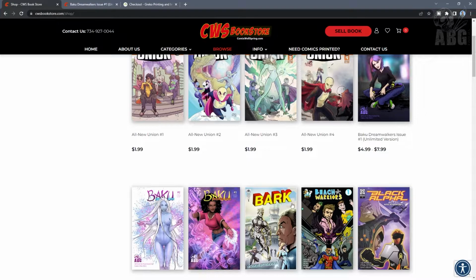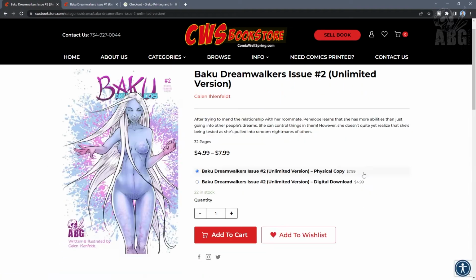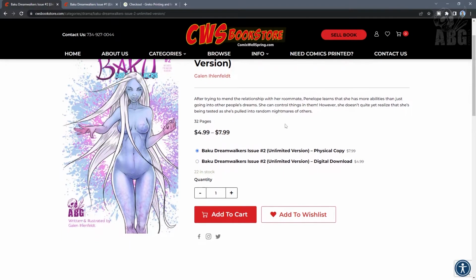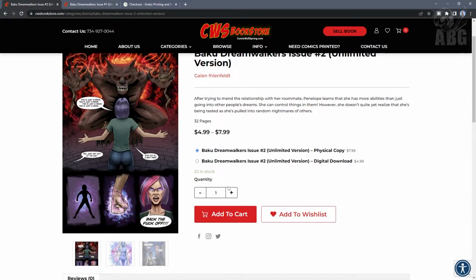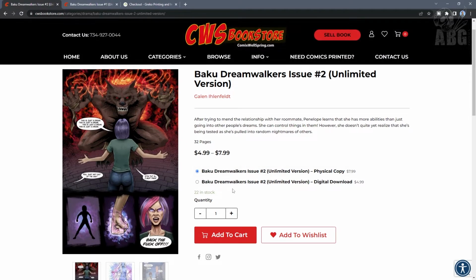It's really just as simple as going to the book, clicking on it. It shows you an overview of the book. It gives you an image. It gives you some sample pages that you can look at. It shows you how many you have left in stock, which is something that you're going to have to make sure that you keep an eye on and restock your books before they run out. If you have physical and digital versions, people can choose which one they want and make their purchase from that. They can either add it to a wish list or add it directly to your cart.